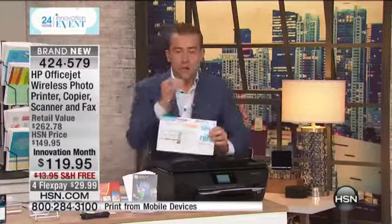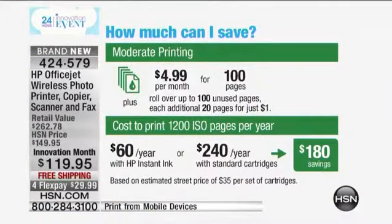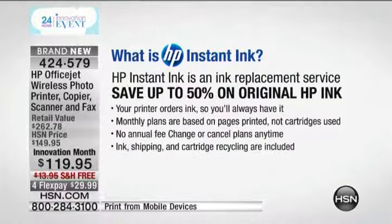This is the best kept secret in the printing industry. I signed up immediately. If you right now spend more than $36 to $60 per year, not per month, but per year, this will save you a fortune. Because if you own this printer, Aaron, quite frankly, that's what you will spend. Absolutely. And all you will spend. This is your time to do it, do it, do it.